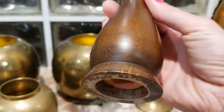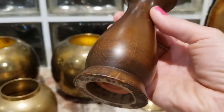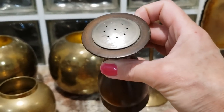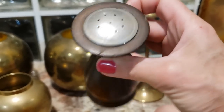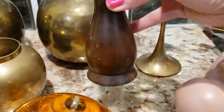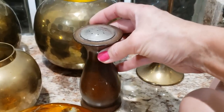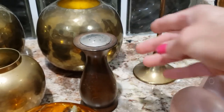This is our single salt shaker. I believe it's teak wood. It has its original stopper in the bottom. Just a single shaker, could be used for hat pins, or if you would like to have a mismatched set, that's very trendy at the moment. I paid $2 for it. I'm going to ask $15.